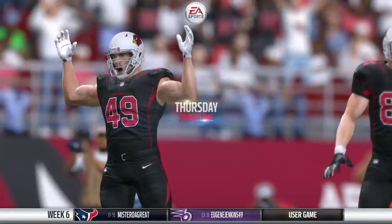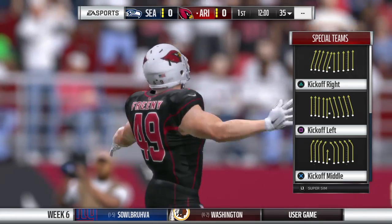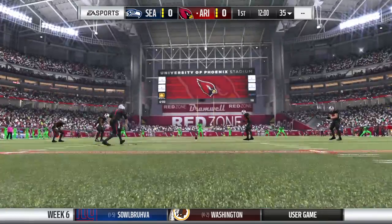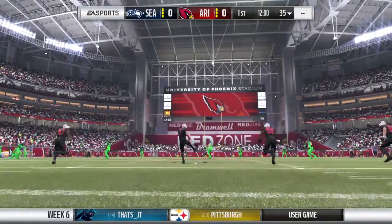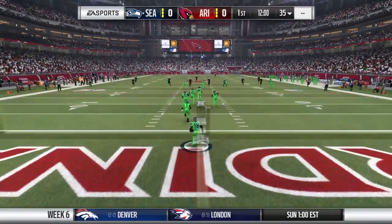Thank you very much, Larry. We are about 15 miles west of downtown Phoenix at University of Phoenix Stadium here in Glendale. Tonight we kick off Week 6 with a great Thursday night matchup between the Seattle Seahawks and the Arizona Cardinals.